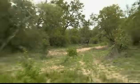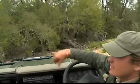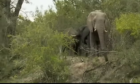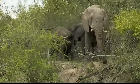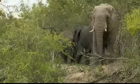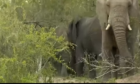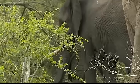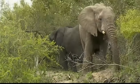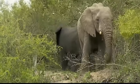So the main body of the herd is disappearing, but we've still got these young boys. These guys look like they're probably around 20-ish, hanging on the peripheries. See, and that's why. You can see them poking each other with tusks there. There's the guy with a stiff leg walking off.